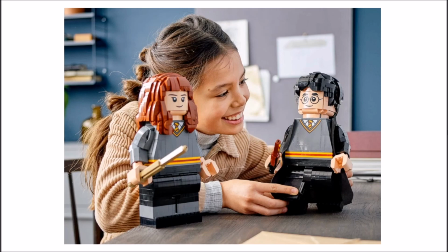LEGO have set up this set to compete directly for the child's market against the Chamber of Secrets set, which is also child-focused and costs about the same price as this set, and in my opinion, that's just going to cause the set to be completely outsold versus its competitor here. But it didn't need to be that way, sadly.